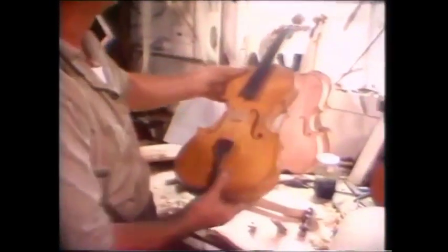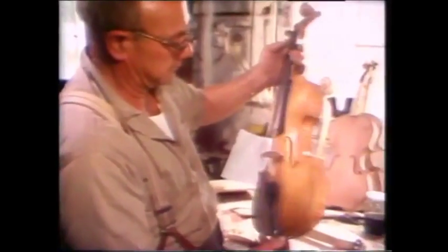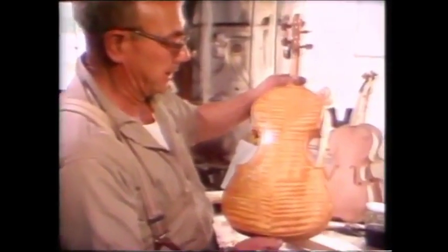One that is finished. This is completely finished. And that's a viola? That's a viola. And you don't really do this for commercial gain, though, do you? No. I do this because I love making them. And to me, it's recreation.